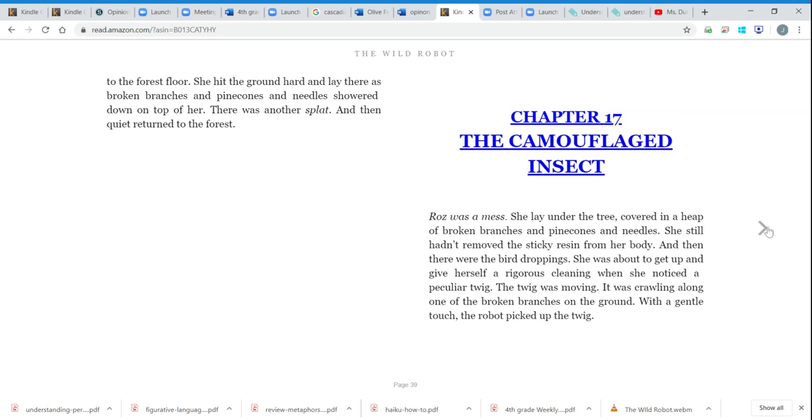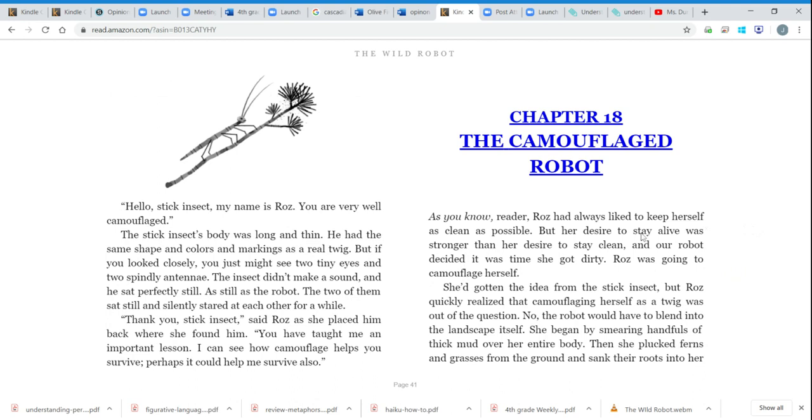With a gentle touch, the robot picked up the twig. "Hello, stick insect. My name is Roz. You are very well camouflaged." The stick insect's body was long and thin. He had the same shape and colors and markings as a real twig, but if you looked closely, you just might see two tiny eyes and two spindly antennae.